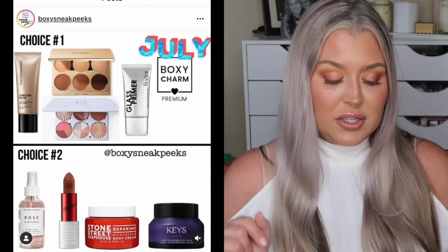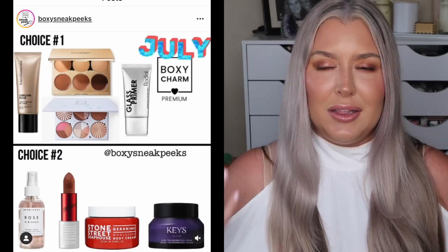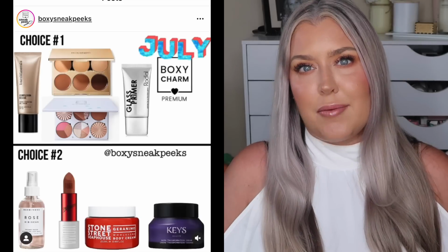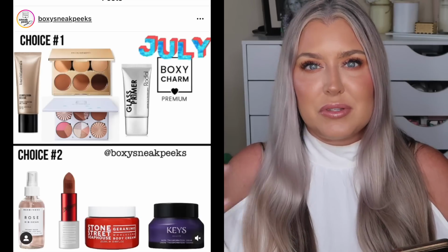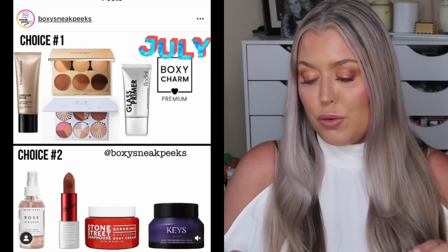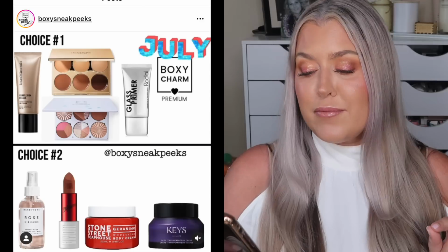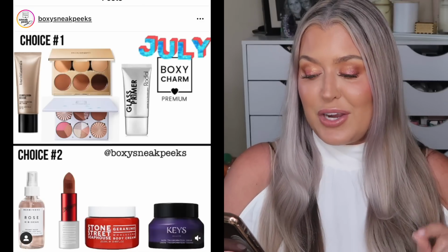And then the last item we are seeing for choice one is the Redial Beauty Glass Primer, which again, I think was a luxe item, a variation item. I can't say it was a choice item, but I do believe it was a variation item. Now let's talk about choice two for the premium box. The first item that we have is the Herbivore Botanicals Rose Hibiscus Hydrating Face Mist.